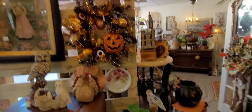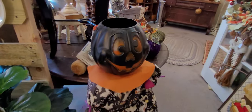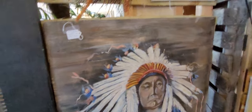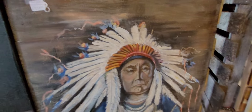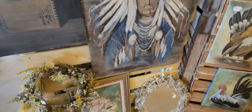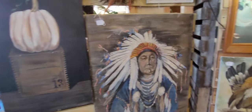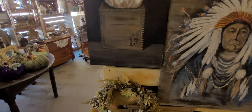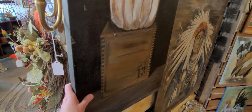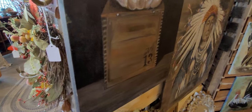See, if you guys are ever in Denison, Texas, come by Vintage Mercantile. Oh my goodness. I love this too. Pumpkin painting. Y'all know I like number 13.